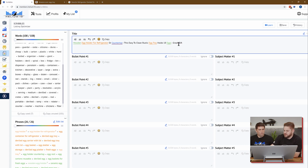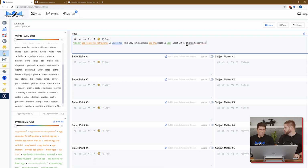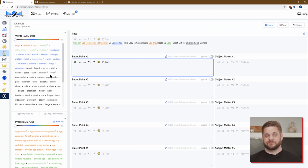I know what to do. Great gift for chicken coop owners. Okay. Ooh, because remember the word coop? Chicken coop was a big theme, even though it's not in our keyword list. And remember that we're just getting salesy here, so it doesn't necessarily have to be in there, but we do have the word gift. Absolutely.